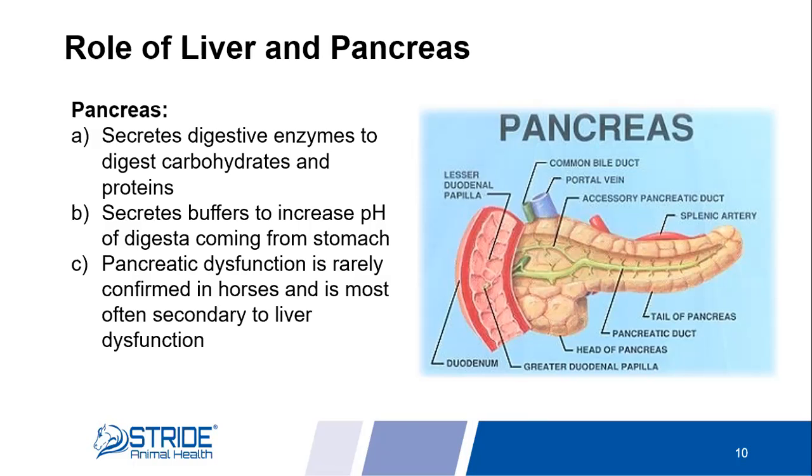So in the stomach, you've got a very low pH, a very acidic pH. In the small intestine, you've got close to a neutral pH. So it's part of the pancreas's function to secrete buffers into the small intestine, so it very quickly buffers that acid coming from the stomach so it doesn't damage the small intestine, especially further down the small intestine into the duodenum and into the ileum.